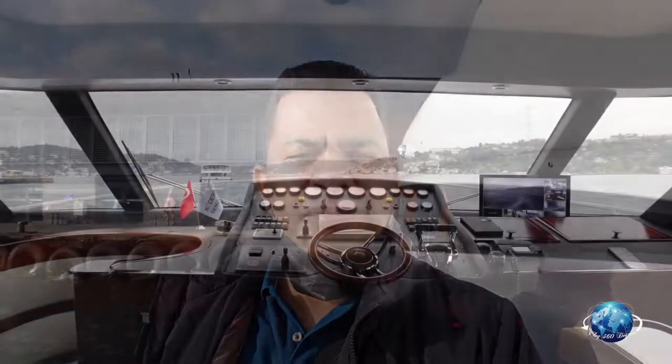So here I am on the yacht, and this is one of the best ways to explore the area, getting a glimpse of both sides of the Bosphorus, the Asian side and the European side.